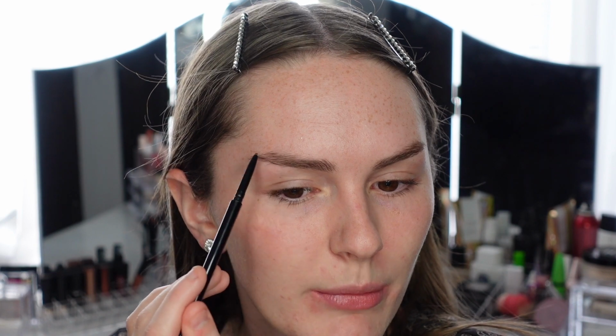The color seemed to work. Normally I would go for a little bit lighter of a shade, but I like it. It literally reminds me exactly of the NYX brow pencils. So if you guys want a new brow pencil and you want to support an indie brand, I would definitely recommend this one.